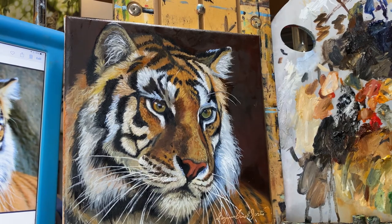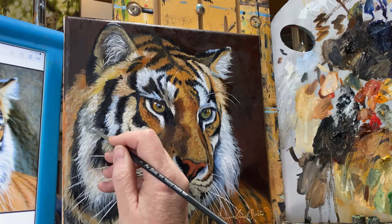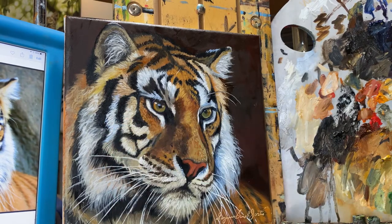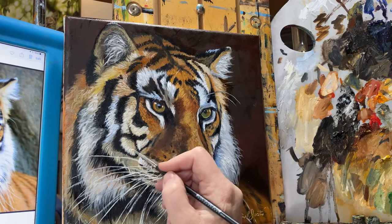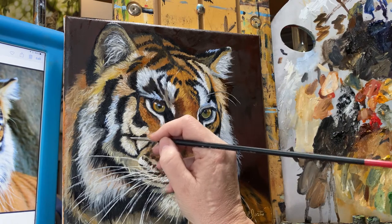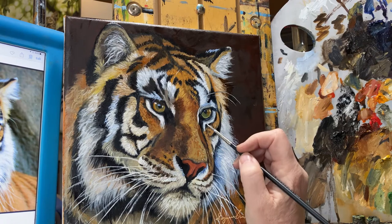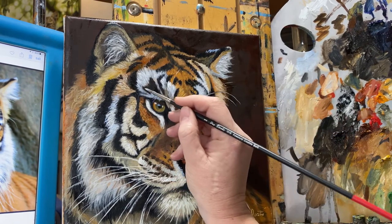I like when we're almost done. It's just the fun little tiny things that you put in. Bit more white in here. Sometimes it's just little tiny bits at a time. I think I'll be worrying a little bit more about this eye. Just this eye is giving me a fit today. Sometimes that happens. I'll work it out.